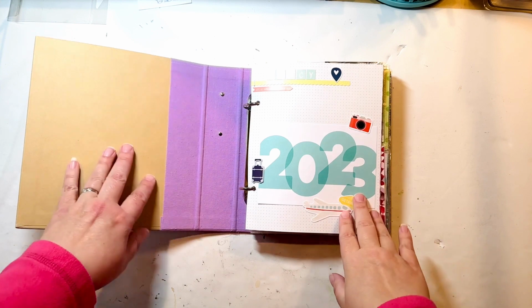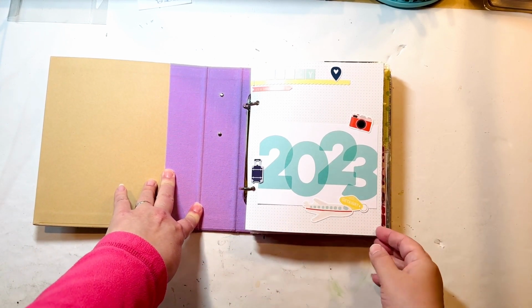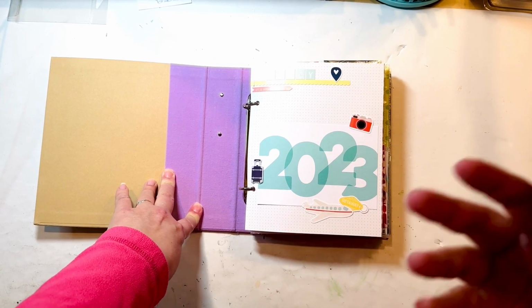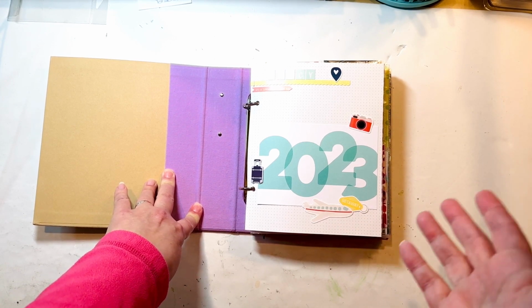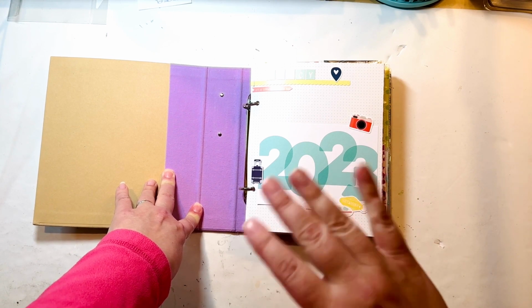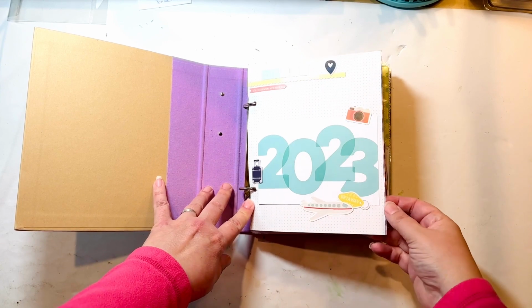So starting off here, I decided to do things a little bit differently in this album. Because it came with these heavier cardstock insert dividers, I thought, well, generally they don't come with that and I wouldn't use them. But since they were part of it, I figured, all right, I will try to incorporate them as much as possible. And so far I've been pretty successful. So this is my opening page.